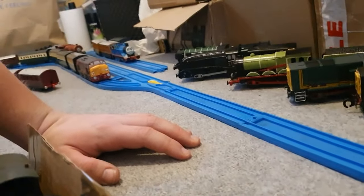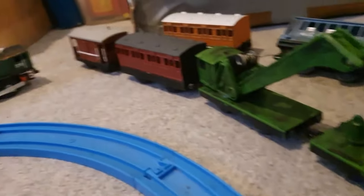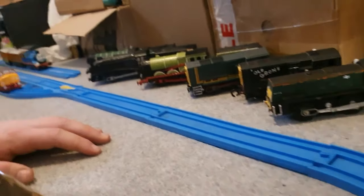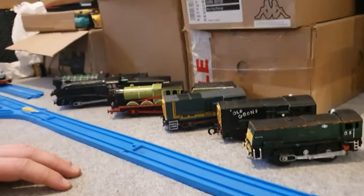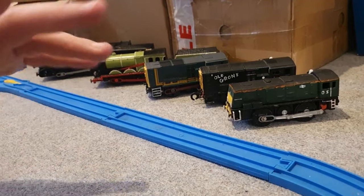I need to pack all this Tomy stuff away, but also need to decide what I want to sell, because I've got too much Tomy crap from COVID, and I don't play with it, so someone else needs to enjoy it.